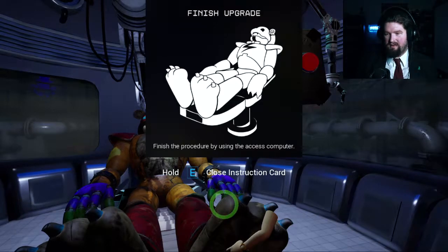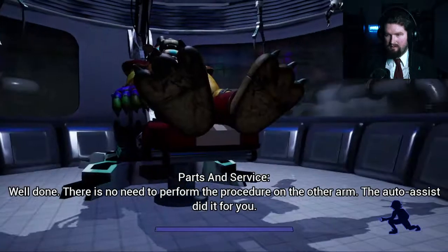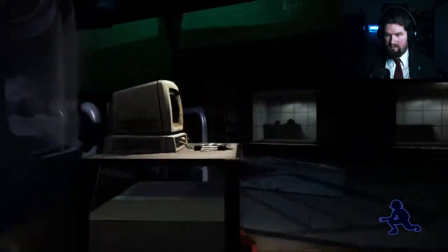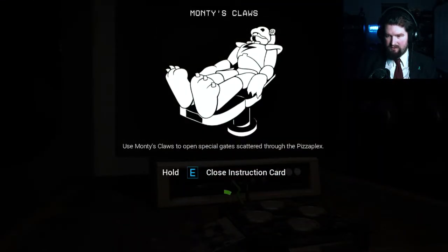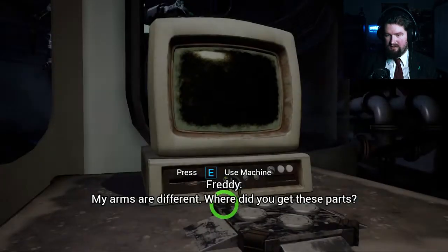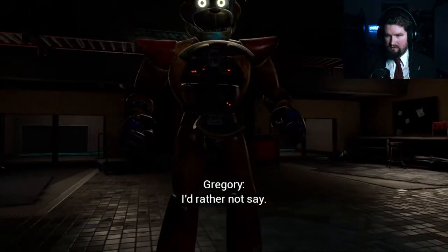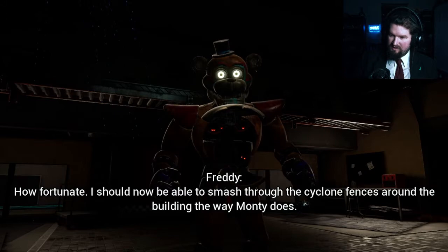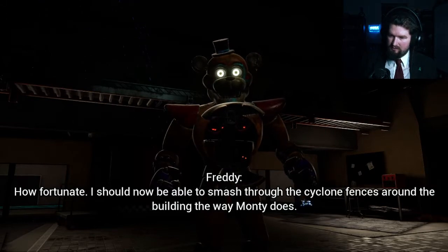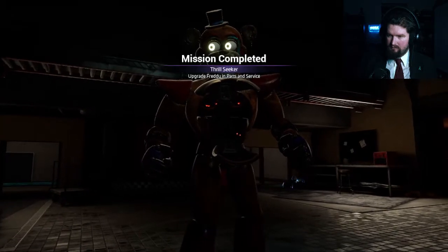Okay. Well done. There is no need to perform the procedure on the other arm. The auto assist did it for you. Finish upgrade. Use Monty's claws to open special gates scattered through the Pizzaplex. My arms are different. Where did you get these parts? I'd rather not say. How fortunate. I should now be able to smash cyclone fences around the building, the way Monty does. Exactly like he did.